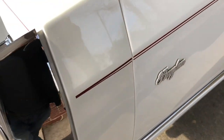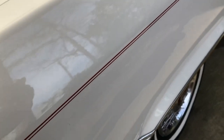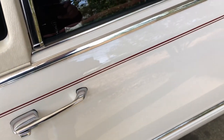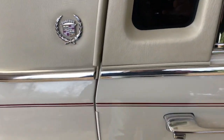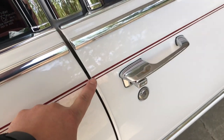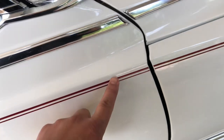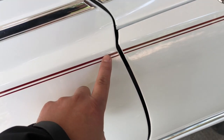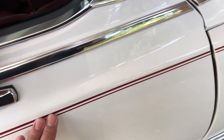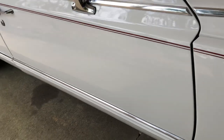This stripe here is original, however, I did notice that, and I had to look hard, but boy, I don't know, maybe it is. It seems a little thicker on the top here than the factory stripe. But if this has been painted, then this has been clear coated, I believe. It's very hard to tell.